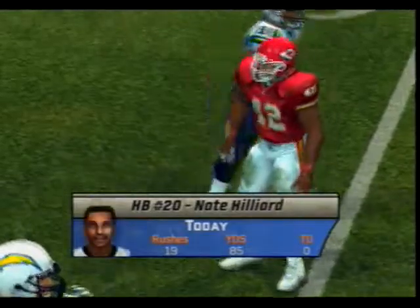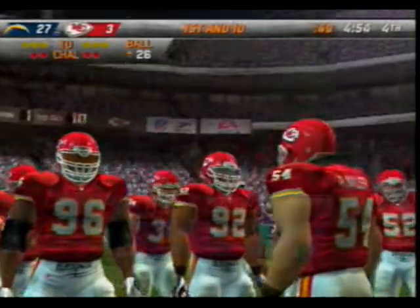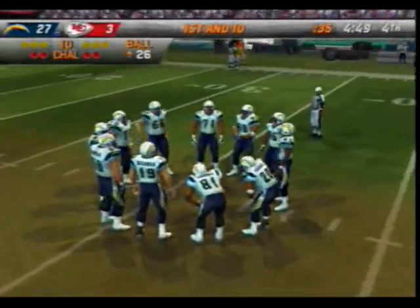Comes up to make the play at the 26. Good run there to move the chains. And what happened there was the defense didn't wrap up well. They just can't try and knock the guy out. They have to wrap when they tackle.